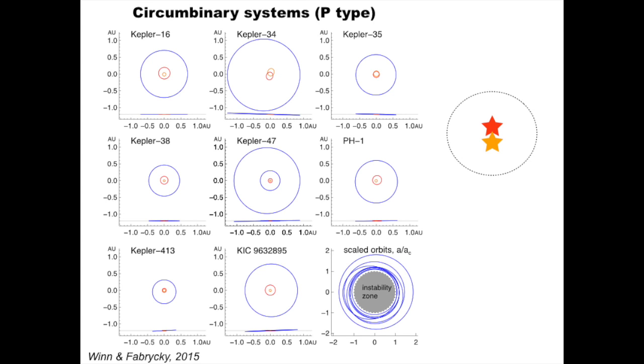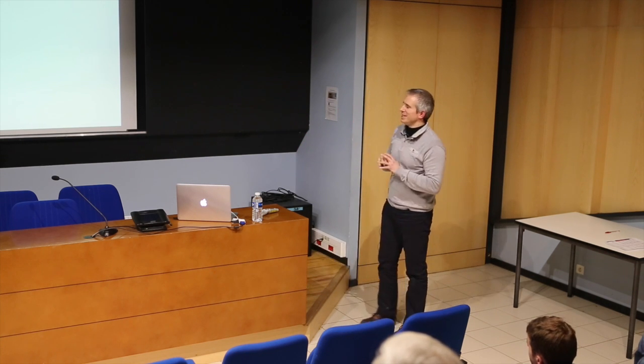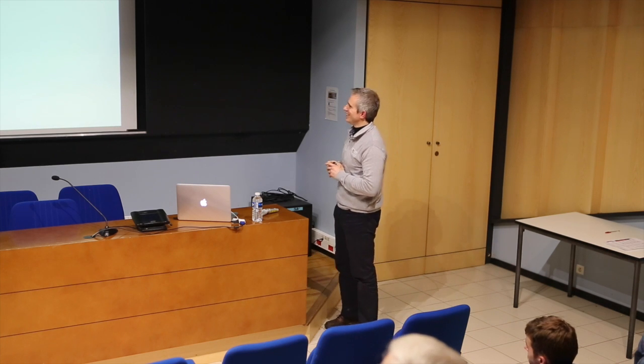So Kepler 16 here. The two red circles are the orbits of the stars, and the blue are the orbits of the planet, or the planets. Could be several. And there is a region around these two stars that is unstable for planets. You cannot have a stable orbit there. If you put all these plots together and look at the instability zone, it works well. We do not find planets inside this instability zone, which means that, okay, some things work.